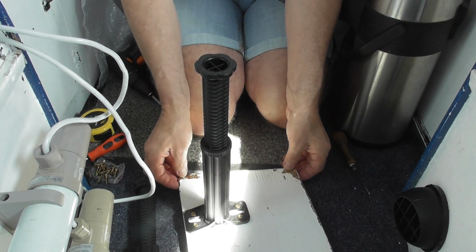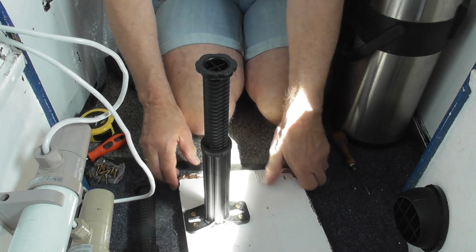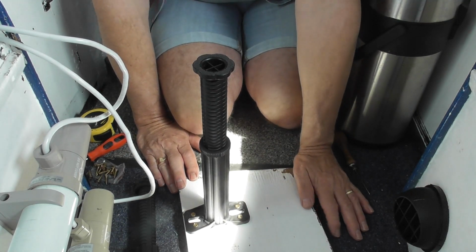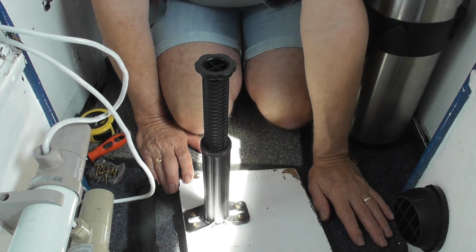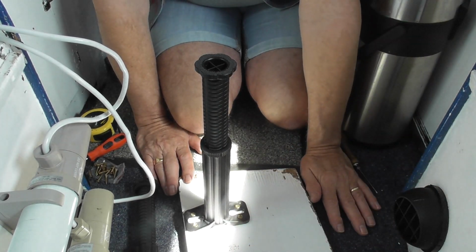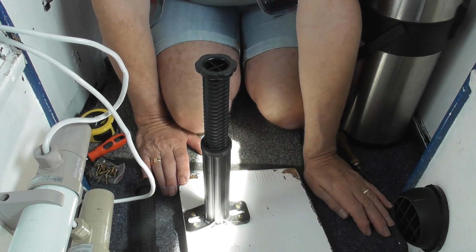Okay, so there's one leg done, fairly sturdy actually. I'll fit the others so I know where they're going to go, make sure it all fits together in here. Then I'm going to take all this back home to the workshop. The legs need to come off, all this board needs a good paint along with the other boards, and then I'll bring it back.